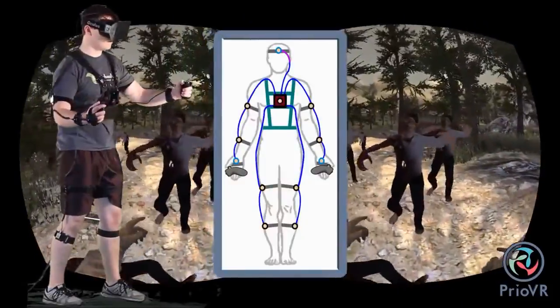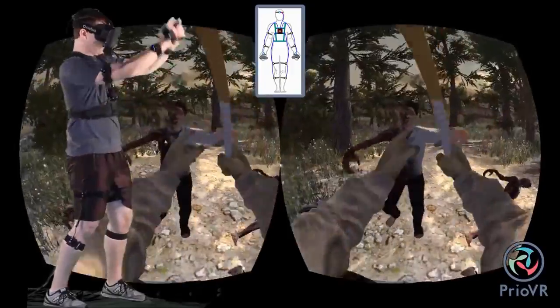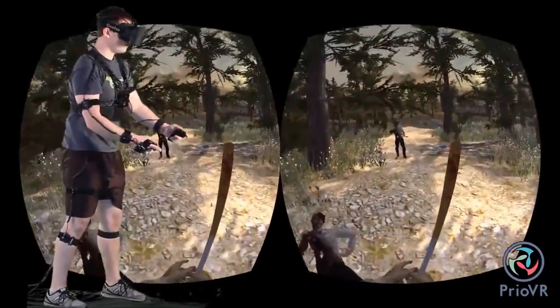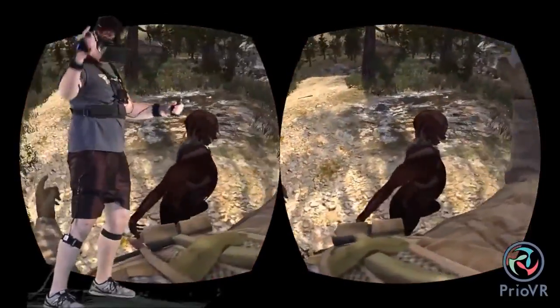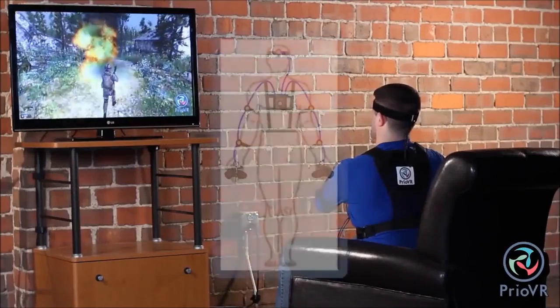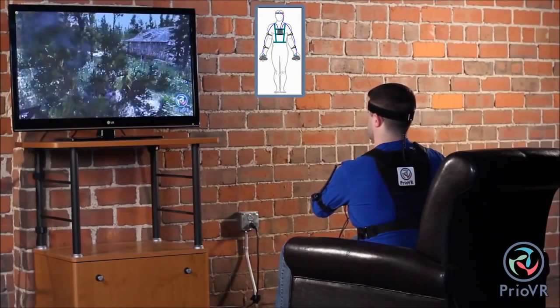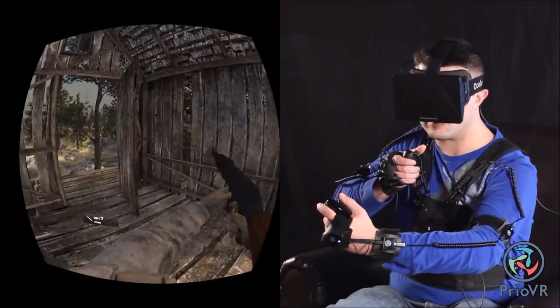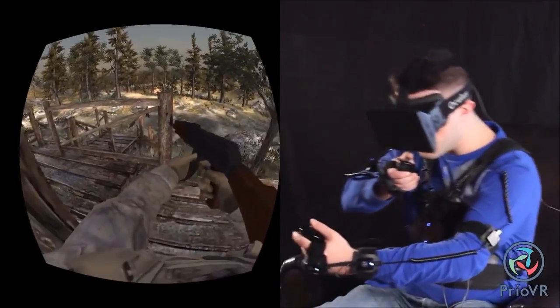PrioVR Core is a 12-sensor suit for the gamer who wants full-body tracking, including the legs. This allows kicking, lying on the ground, rolling around, walking, sidestepping, crouching, and taking cover, all while aiming and shooting. PrioVR Lite is an 8-sensor upper-body-only suit, perfect for sitting on the couch. You can still punch, aim, shoot, lean around corners, dodge, duck, and more.